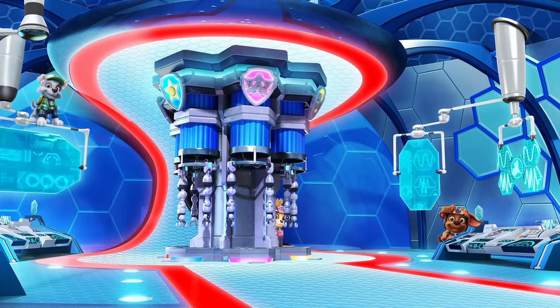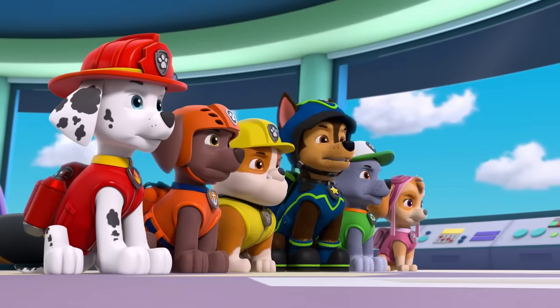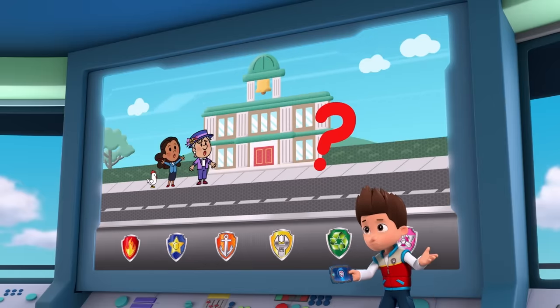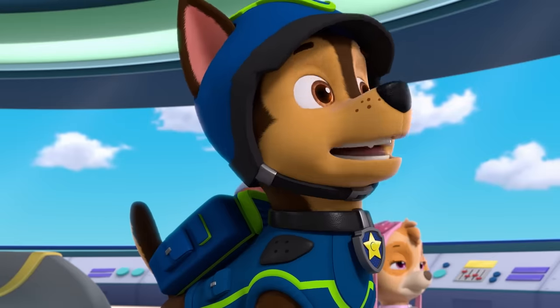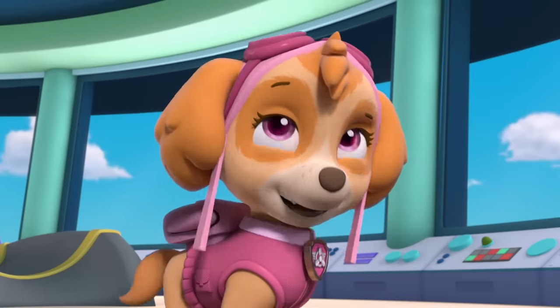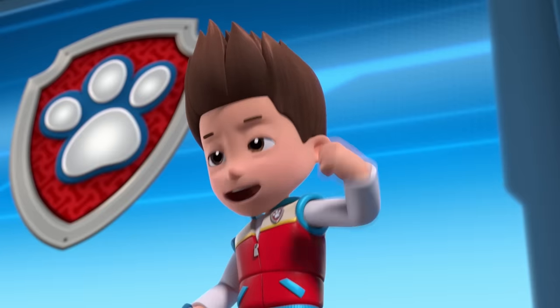Here we go with another Puptastic rescue! Paw Patrol ready for action, Ryder, sir! It seems that Helga Humdinger's truck has disappeared. Huh? Oh! So for this mission, I'll need... Spy Chase! Spy Chase is on the case! And Sky. Let's take to the sky! All right! Paw Patrol is on a roll!